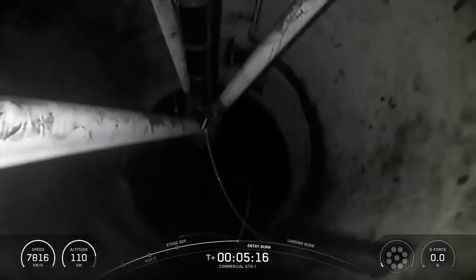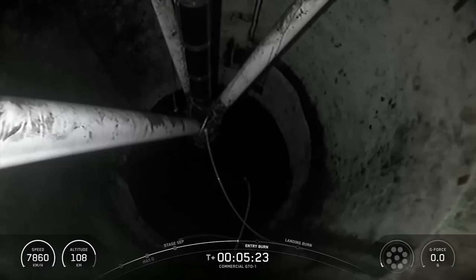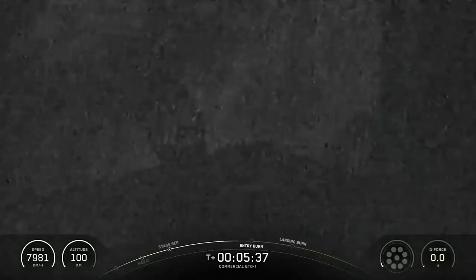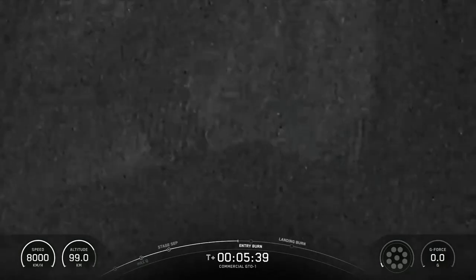And for those following along, we're currently at 29 flights of a single Falcon booster, which is absolutely phenomenal. Increasing Falcon's flight count provides valuable information and repeated reuse, which is a critical element for making life multiplanetary. Now we're just about 40 seconds away from the beginning of the entry burn. So keep your eyes peeled on that screen and watch the telemetry at the bottom of your screen where you'll see the graphics light up as the engines do.